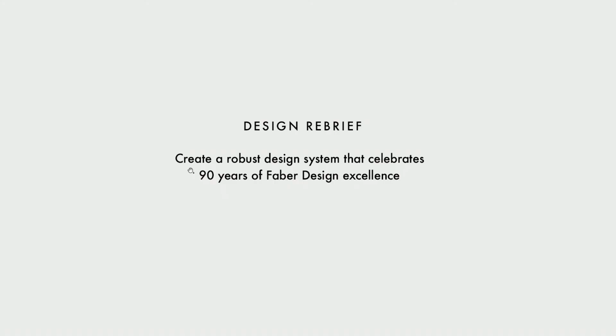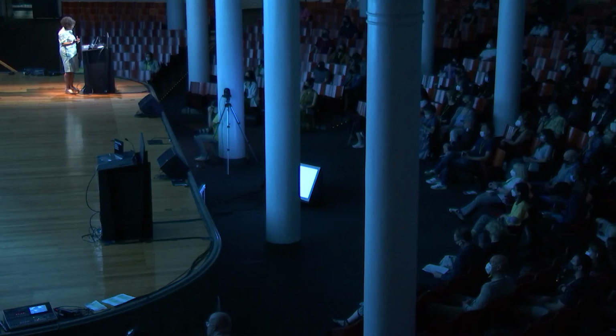So I completely rewrote the brief. I want to use this opportunity to celebrate not only the publishing, but a rich history of Faber design, where we started, where we are now, but it had to be fast. Now, I often approach series design briefs as if I'm describing it to the design press. I find that quite useful. Thinking about what's going to make it different, what's going to pull it together.